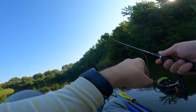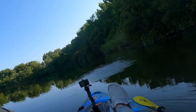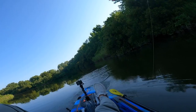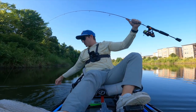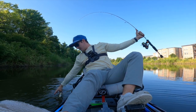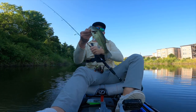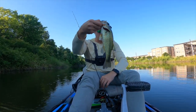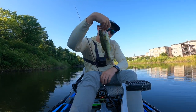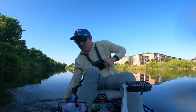Oh, we're getting smashed. Smash. Let's go. Oh man, I love some BFS fishing when they fight like this. Oh dude, this is a porky little guy. Ooh, come on. I don't know why I didn't just grab him like that the first time. There we go, dude. That is a porky little guy, man. Seems like he might have been fighting with someone. Got a nice little scratch on his body. Woo!